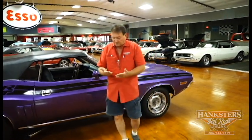It's a 71 Challenger, 446 pack engine in it now. It wasn't born that way. I believe it had a 383 in it to start life. It is a convertible. It is Plum Crazy.